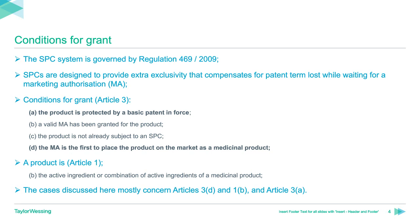These are set out in a number of conditions in Article 3 of the SPC regulation, which are shown on the slide. In particular, note the ones in bold. Article 3A, the product is protected by a basic patent in force. And Article 3D, the marketing authorization is the first marketing authorization in place to put a product on the market as a medicine. And Article 1B, product means the active ingredient or combination of active ingredients of a medicinal product.